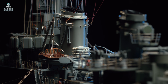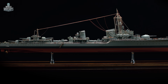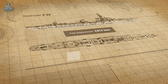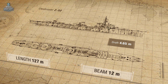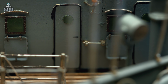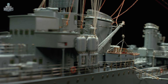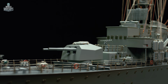Due to the large and heavy armament, the ship had an imposing size, similar to that of a small cruiser. The Narvik-class destroyers had a total displacement of over 3,600 tons. Their length was 127 meters, the beam was 12 meters, and the draft was 4.5 meters. Equipped with an experimental power plant that produced over 70,000 horsepower, the 36A MOB destroyers had excellent seagoing qualities. Their maximum speed was 36 knots. On the downside, the use of untested novel technical solutions resulted in the poor reliability of the power plant.